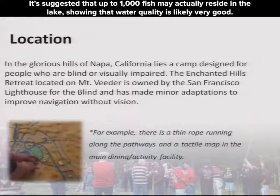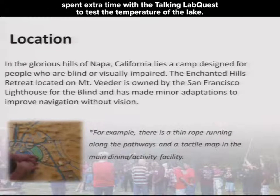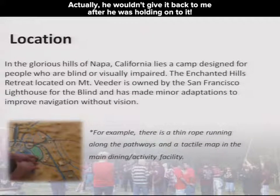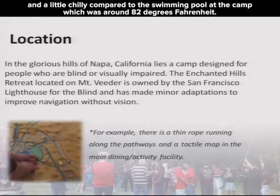One of the campers, who you'll see a picture of later, spent extra time with the Talking Lab Quest to test the temperature of the lake. Actually, he wouldn't give it back to me after he was holding on to it. So around 2 p.m. in the shade, he determined the temperature to be about 72.5 degrees Fahrenheit, a little chilly compared to the swimming pool at the camp, which was around 82 degrees Fahrenheit.